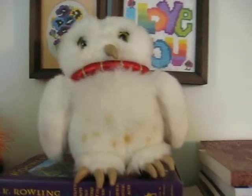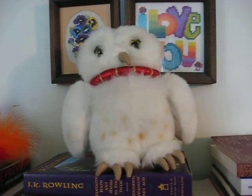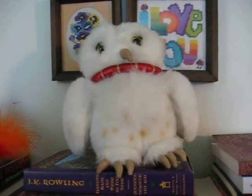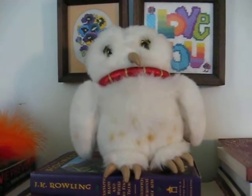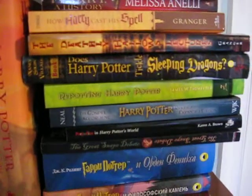There's not a lot of advertising in it. It's good. My Hedwig got this a long time ago. I don't even think they make that Hedwig anymore. It was right around the time of the first film, maybe the second film. It came with the red and gold, too. I haven't seen that on an owl before. That's cool.